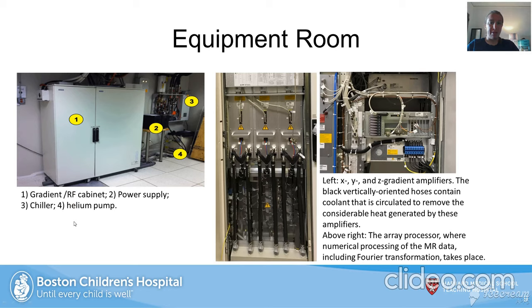Just a look at the equipment room. This is not super interesting, but it's good to know. So this is the gradient or RF cabinet. This right here is the power supply. You have the chiller here and the helium pump.